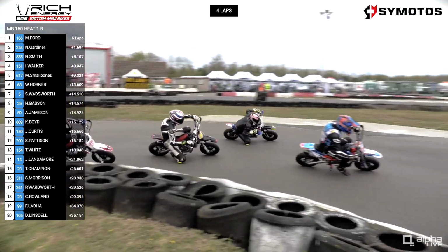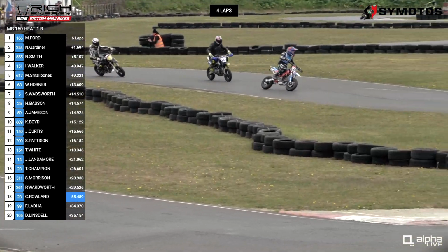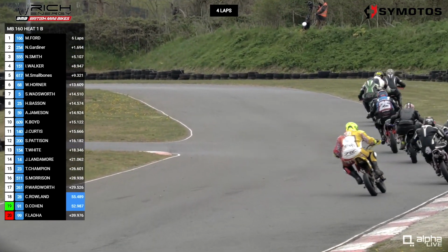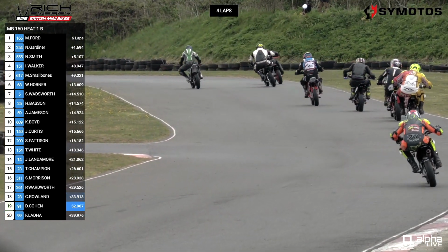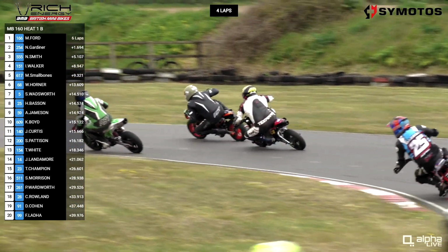That looks like Boyd trying to make his way through the top 10. Closing up on the 25 now of Hein Basson. So the man on the move here, I think, is Boyd, up to 9th place now. Starting to put the pressure on.